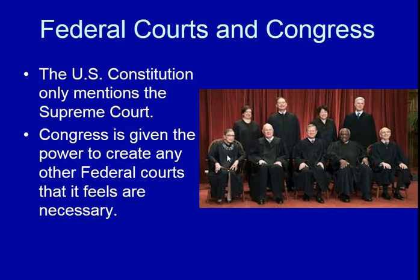We currently have 3 women on the Supreme Court. This is the first time that's happened. 2 were appointed by President Obama, and 1 was appointed by President Clinton in the 1990s.